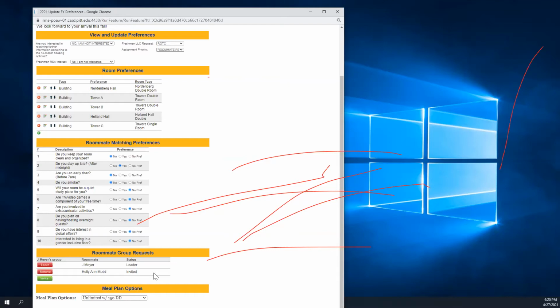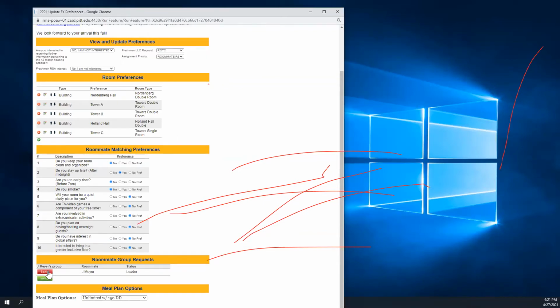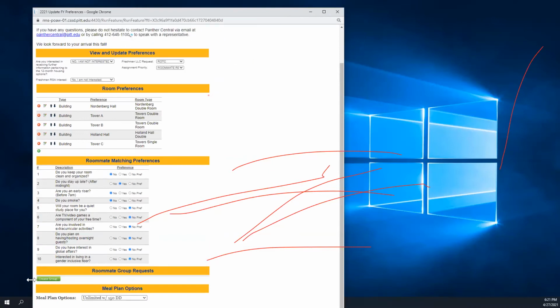Now, let's say that Holly and I meet two other students that we want to live with, but they want to invite us into their group. We can't be a part of two groups at one time. So I'm going to have to go in and remove Holly from my group, and I'm going to have to leave my group so that I'm not a part of my group anymore. And now those two new friends can invite me to be a part of their group. And then all that I'll have to do is go in and click accept whenever they invite me.